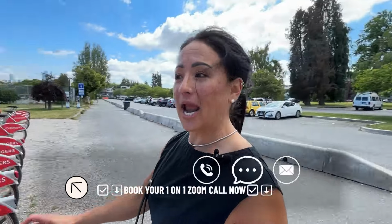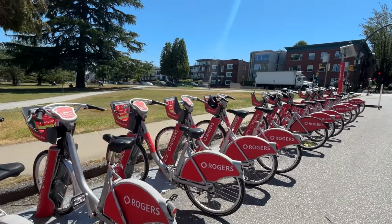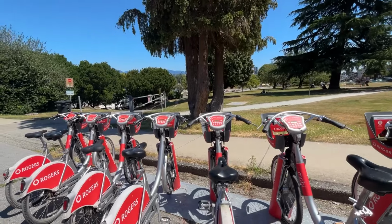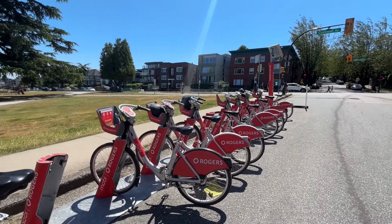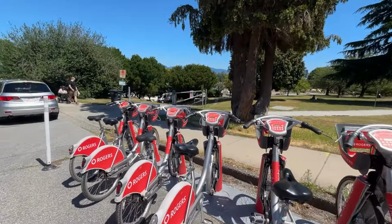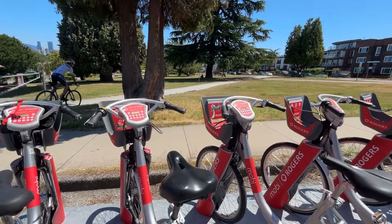Okay, let's hop on a Mobi bike and let's tour Kits. All right, these Mobi bikes are one of my favorite forms of transportation here. I actually have a yearly membership. It costs about $120 a year, and they've got stations like this all around the main communities in Vancouver, Kits and Fairview, downtown, East Van, and they're super handy. What I really like is that I can grab one by my place, and then I can go wherever I need to go, and then I don't actually have to lock up a bike or worry about coming home with a bike if I want to meet friends or anything like that. So we're gonna hop on these and take you guys for a tour.